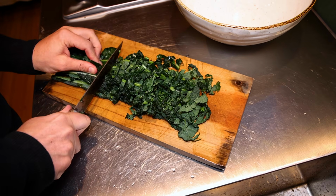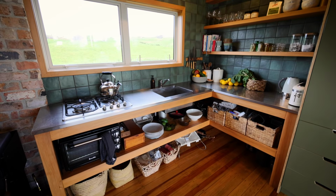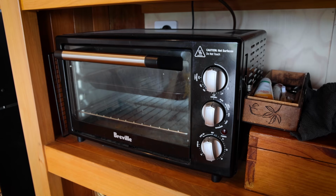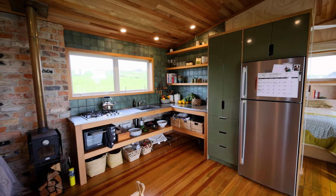Yeah, for sure. And you've got the 4-burner stovetop there, and it's cool to see you've got the toaster oven as well. I don't think there's anything you can't do in a toaster oven, eh? Yeah, my sister's got one of those, and I think Mum and Dad are building a new house at the moment, and they're still stuck with one of those too. So yeah, that just works so well.